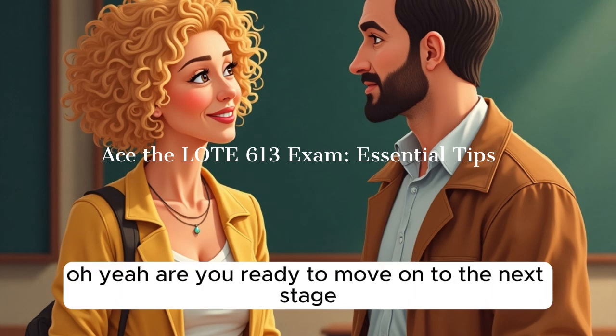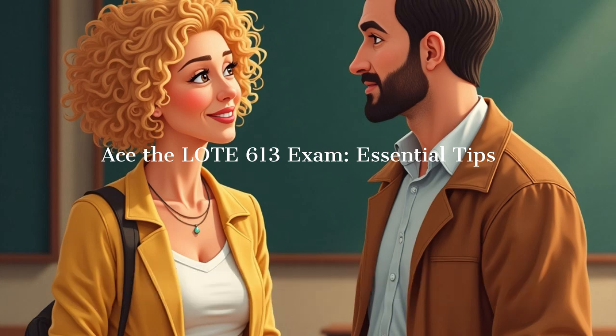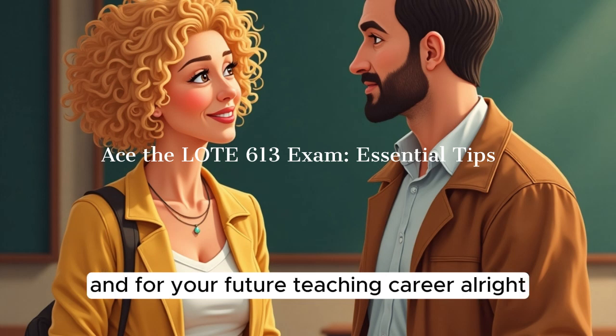Are you ready to move on to the next stage? Absolutely. In our LOTE 613 quest, what's next on the agenda? Let's talk lesson planning, shall we? Yes, because knowing how to create a killer lesson plan is crucial for this exam and for your future teaching career.